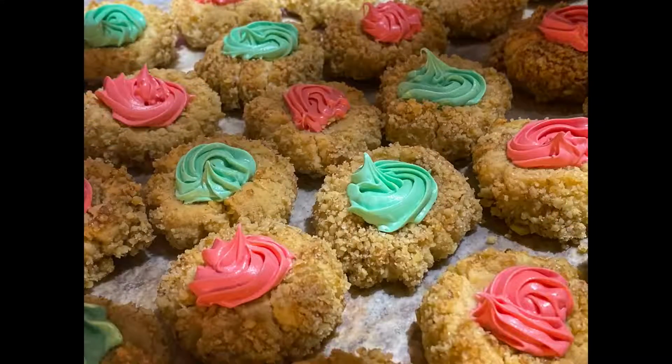For instance, we have a coffee cake that we do for one client, and they absolutely love it. They use it with us every single year. They have to have it, and it's delicious. There are some other things that we offer that aren't on the menu, but we can always do just about anything. But yeah, these cookies are really, really good.